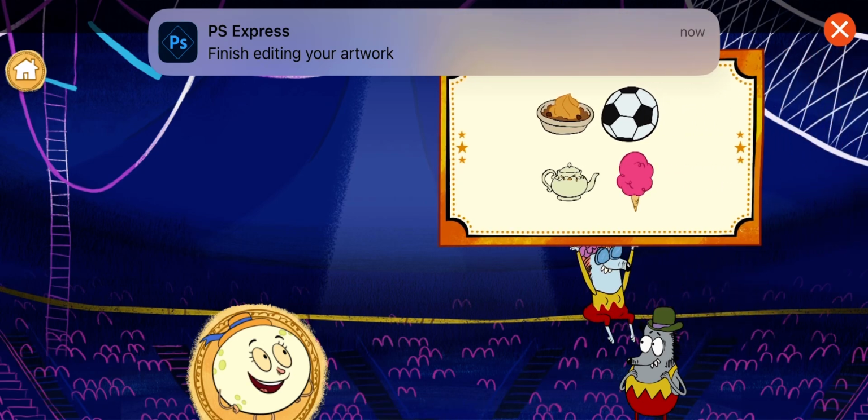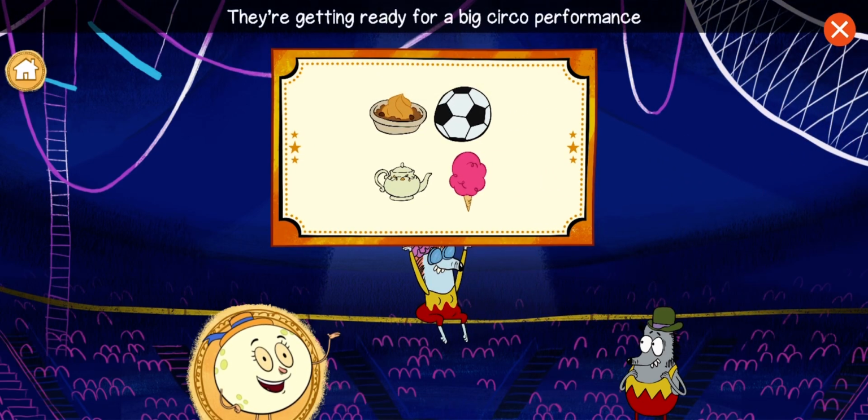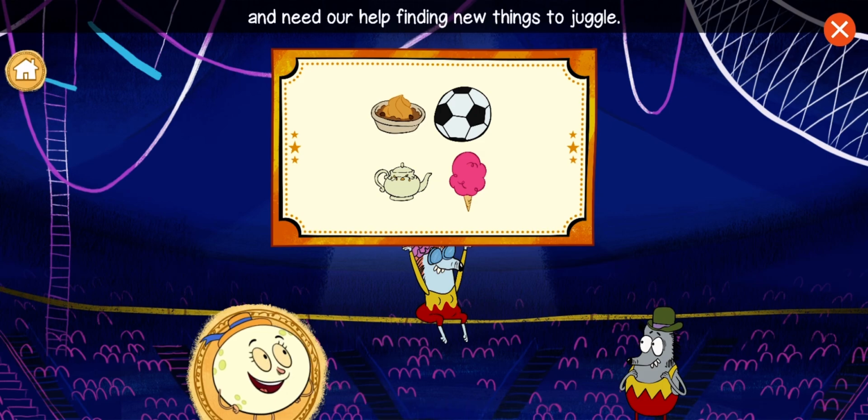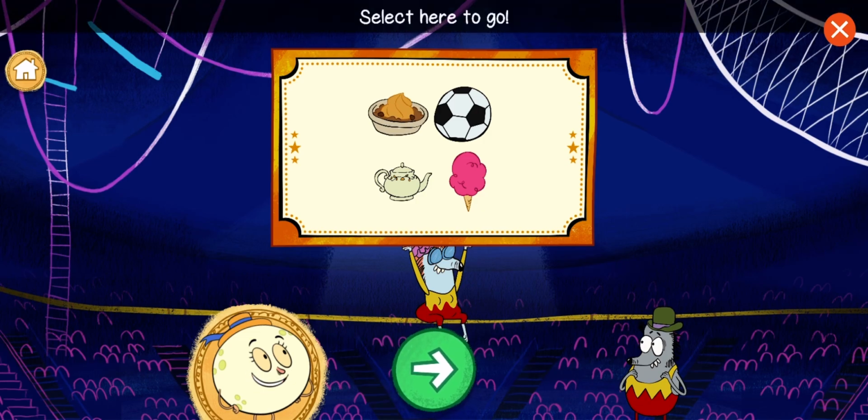Here we are in London, United Kingdom, with the Wiggle Walkers. They're getting ready for a big circus performance and need our help finding new things to juggle. Come on, let's go see what we can find in London. Select here to go.